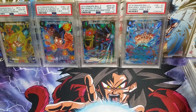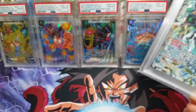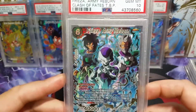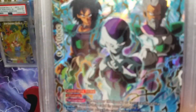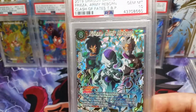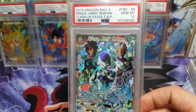Next up we have Frieza Army Reborn. Now this card came in a themed booster set, same as this Goku and the Awakened Power. They were both themed boosters as well, based off of a certain thing in the Dragon Ball franchise. This one was off the Dragon Ball Super Broly movie. As you can see, you got Broly and Paragus in the back, and Frieza looking all smug as usual. You can see all the texture in the back, it's really nice. Artwork, I quite like this card a lot. It's simple and it's cool, and it's based off the movie, which is really awesome as well. If you guys have not watched that movie, I highly recommend you check it out.